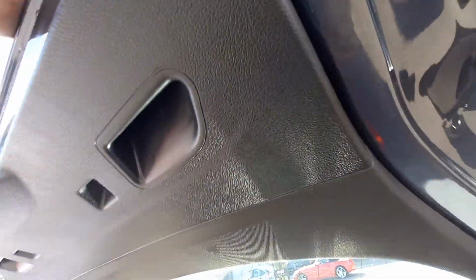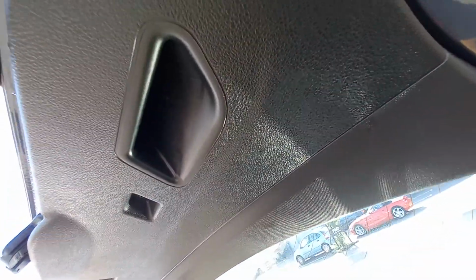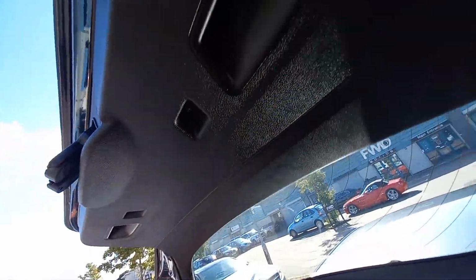This panel's really, really clean. There's no scuffs on there. So it's not as if someone's had a dog in the boot and it's been scratching on the plastic, or they've had things rolling around in the boot and denting things. So that's all good.